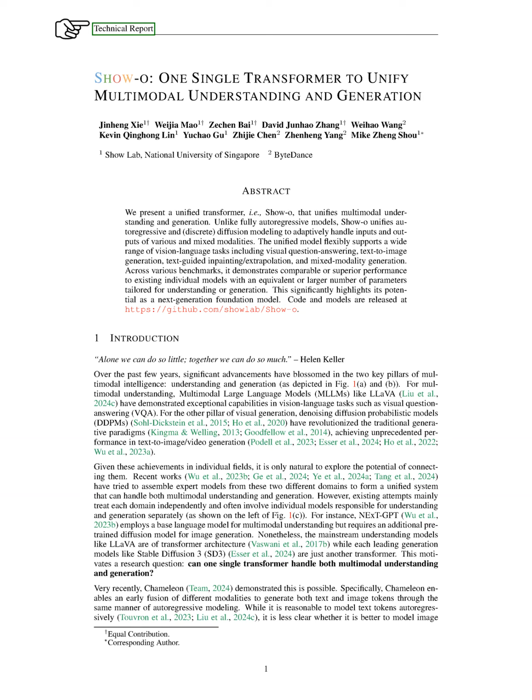Section: Introduction. In this section, we highlight the significant progress made in multimodal intelligence, particularly in understanding and generation. We note that multimodal large language models, such as LLaVA, excel in tasks that combine vision and language, like visual question answering. On the generation side, denoising diffusion probabilistic models have transformed how we create images and videos from text. Given these advancements, we see a natural opportunity to connect these two areas.